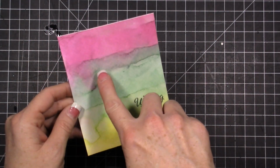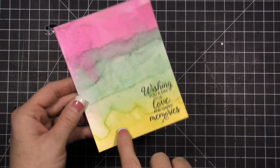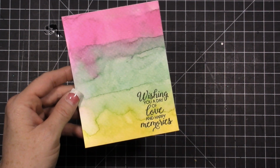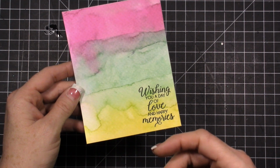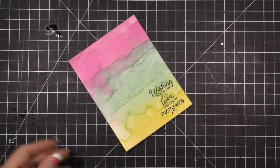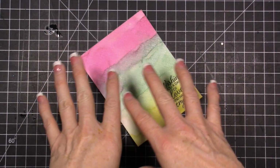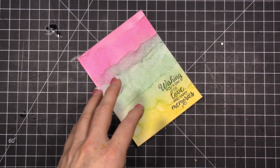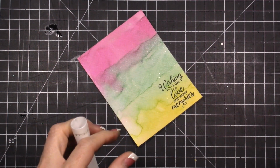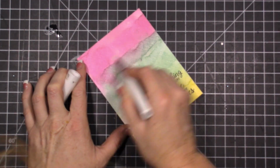Can you see that as I dried it, it got all of these really fun kind of lines? That was sort of what I was going for, because I was going for a kind of sunset, water, oceany feel, right? So the other thing that you can do after everything is dry, this is completely dry, you can come in with your Wink of Stella and just add a little shimmer.